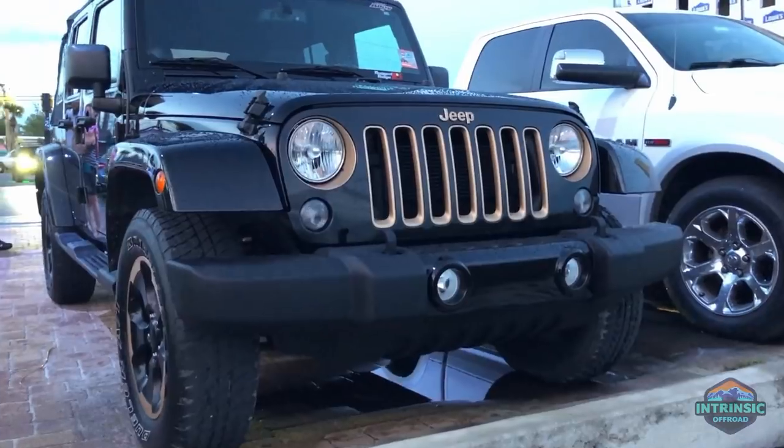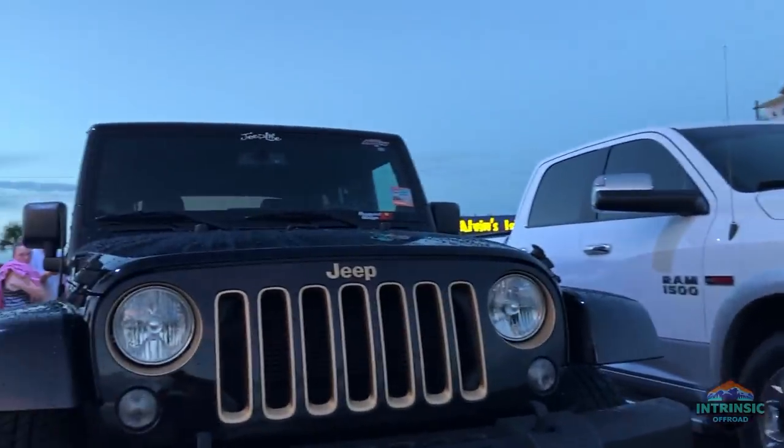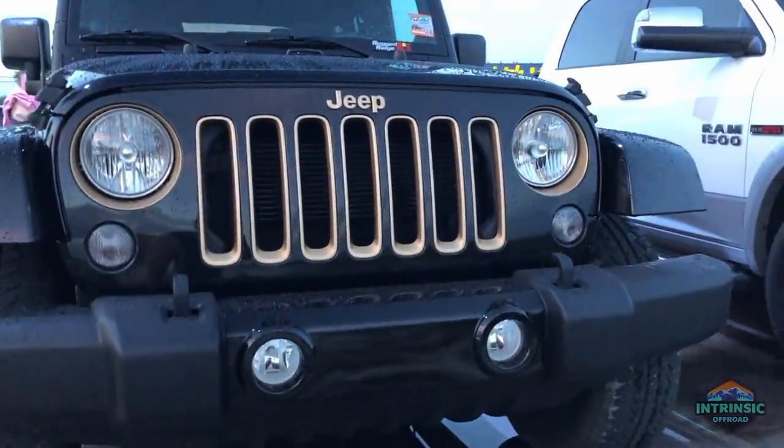Just came across this Dragon Edition. Really cool. Never seen one in person before. I've always seen them on the internet.